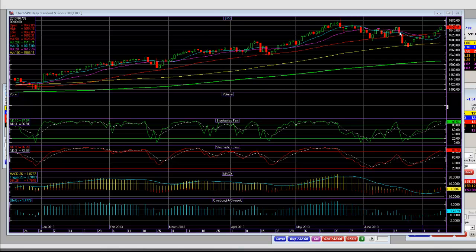We're going to update the S&P 500. We haven't updated it for a while, mainly because of the holiday and vacation time and whatnot. So we haven't neglected our traders. We update them though. But as far as a major update, 1660 on the S&P is going to be that major wall of resistance.